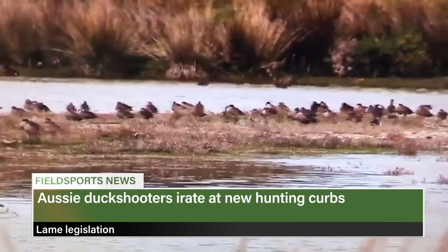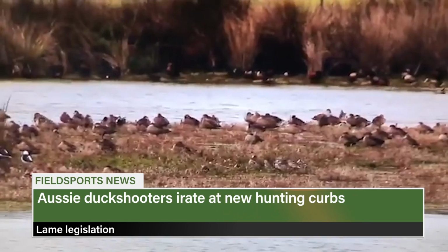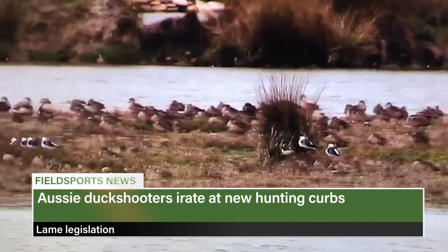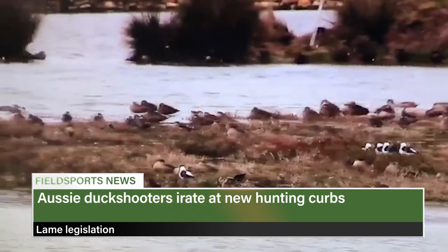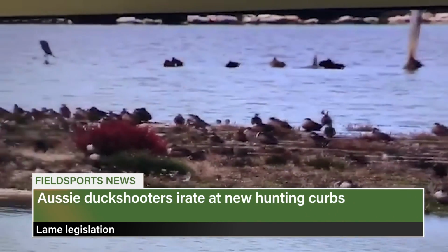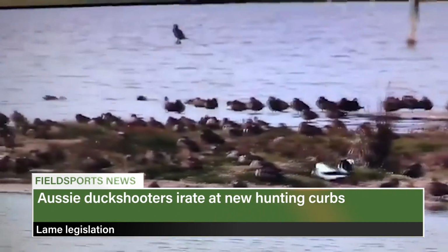The state of Victoria in Australia has announced a short season and low bag limit for ducks. Local duck shooters are furious and say the government is acting on ideological grounds, not science. The law says duck shooters can take 10 birds per day for a 12-week season per year. This year, following pressure by the Animal Justice Party and the RSPCA, Victoria's Game Management Authority set the limit to 2 birds a day for 3 weeks.